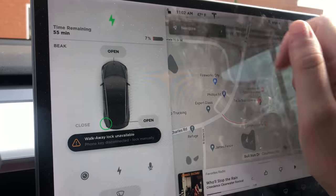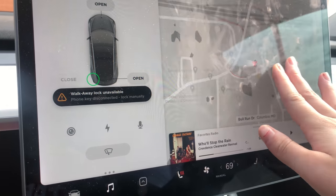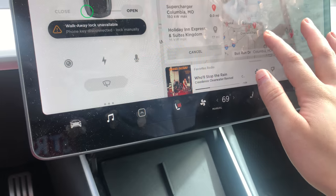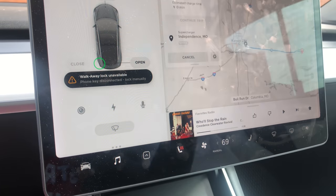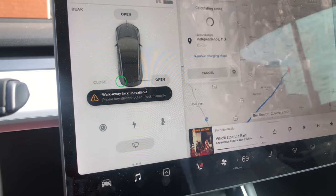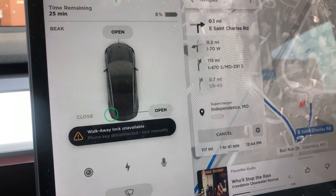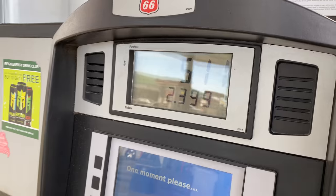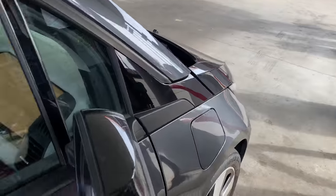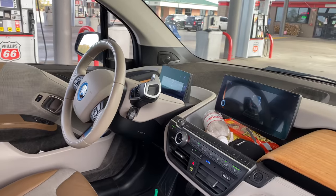All right, let's see where we're off to. Next, I think here, and then here. We were right on the edge there. It's a 2.4 gallon tank. We just made the cutoff. Now to climb back in this way. And yes, we are good to go.